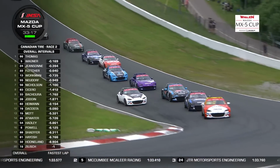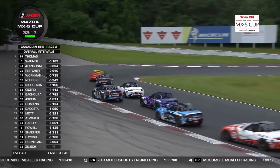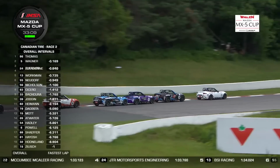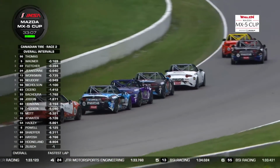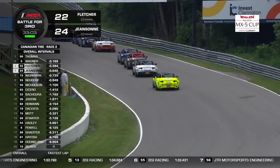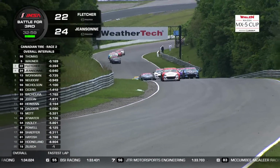We talk about these bonus points for fastest laps and pole positions. Oh, that was a bit of a dive bomb there by Jeremy Fletcher. Not as clean as we're used to from JF, but takes 3rd position for a moment from Aaron Johnson, his JTR competitor.